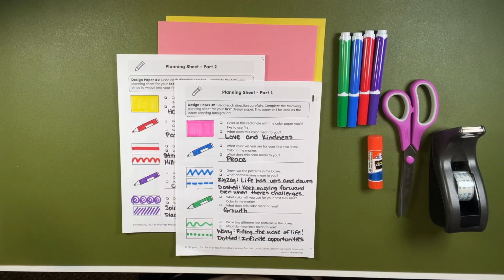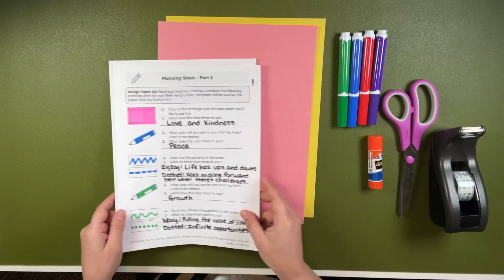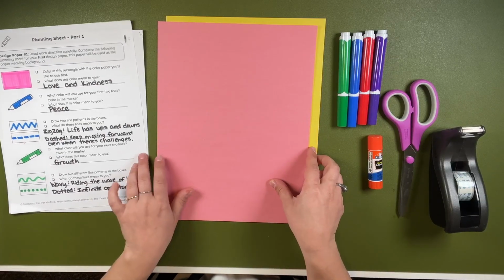You'll have time after this video to work on your planning sheet, so for now, let's watch Kayla carefully. Now here I have all my planning sheets ready to go. These planning sheets will help guide me as I create my Kente paper weaving.